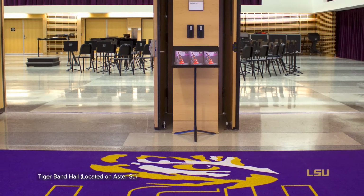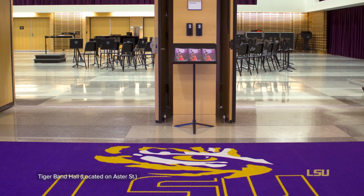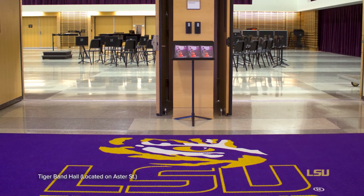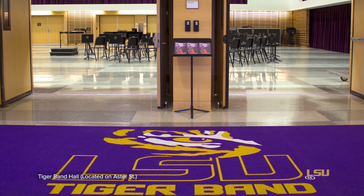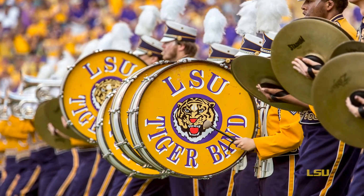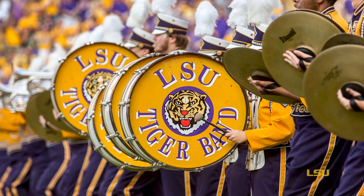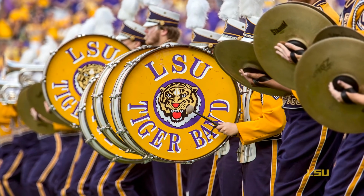Now let's walk over to the Tiger Band Hall. This is the third building associated with the College of Music and Dramatic Arts and was officially built in 2009. The Tiger Band Hall is an 18,000 square foot facility, and it's used for rehearsals by the Tiger Marching Band and the Department of Bands. The LSU Tiger Marching Band is the largest and most visible organization on campus, with a closed membership of 325 students. 80% of this membership is actually non-music majors.